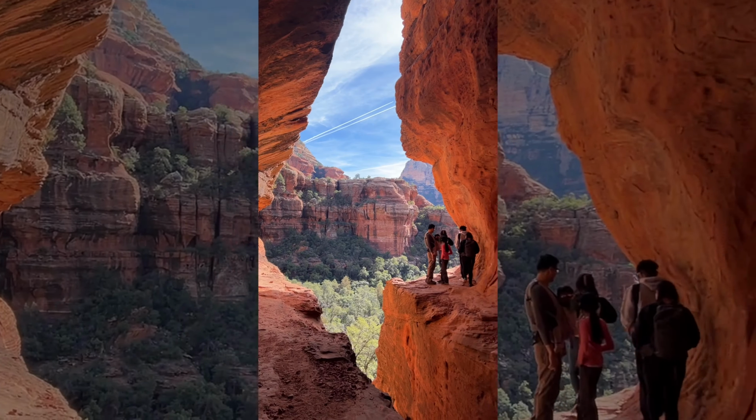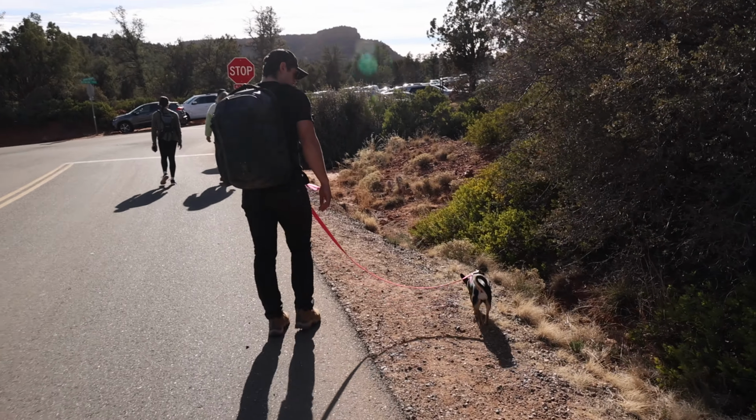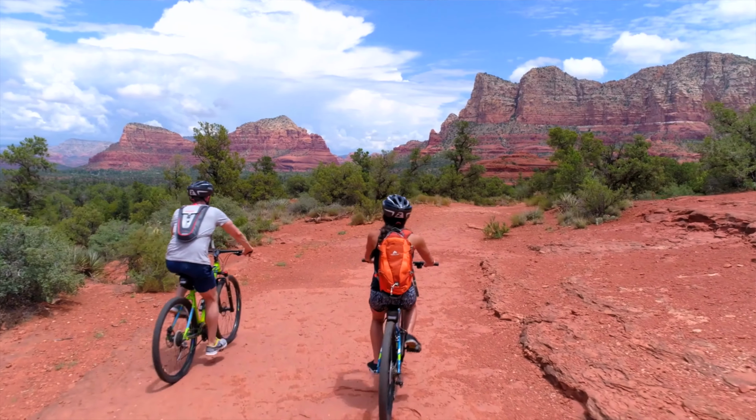Just got back from hiking it. It was about 6 miles round trip for us, going up and down. And let me tell you, this place is popping. It is so busy. It is dog friendly. It is mountain bike friendly, so you will see a lot of those type of people up there.